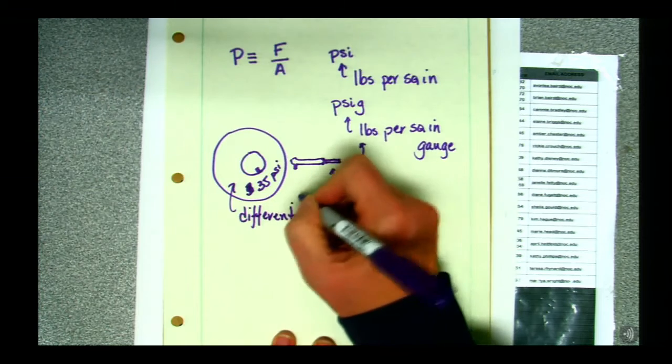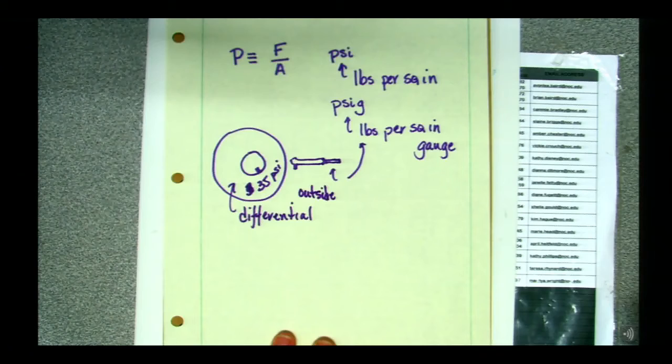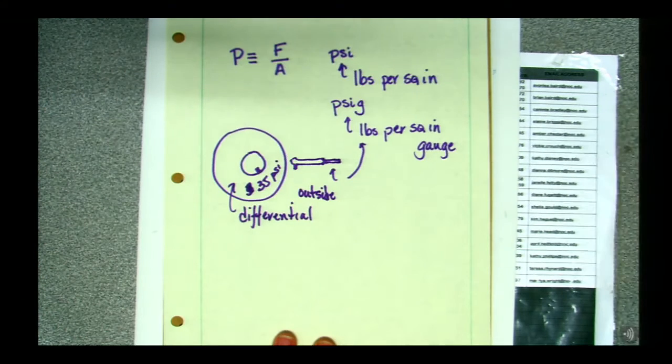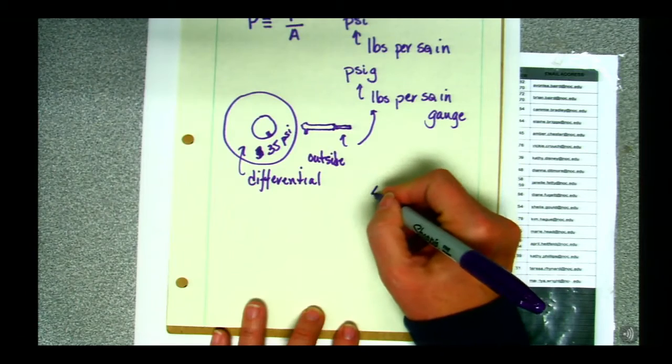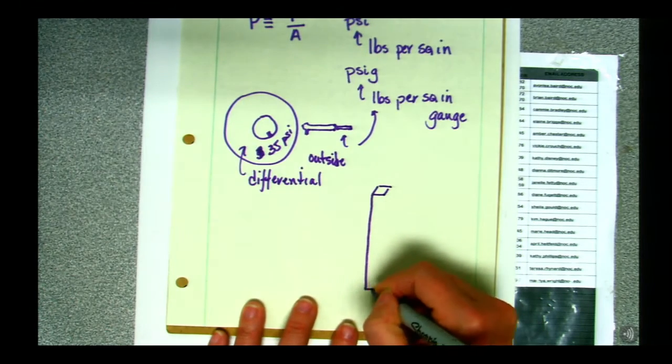Because both of them have an additional pressure associated with our atmosphere. So pounds per square inch gauge pressure factors out the difference associated with our atmosphere, because our atmosphere has pressure associated with it. If we think about what's happening in our atmosphere, we've got this little column of air, and all of us are exposed to it all the time.